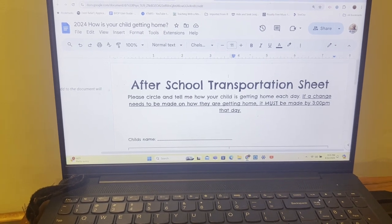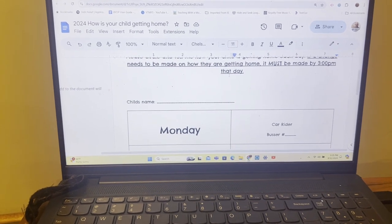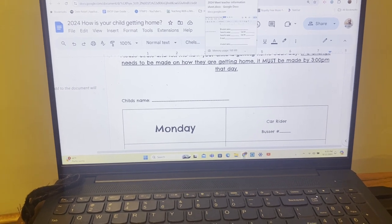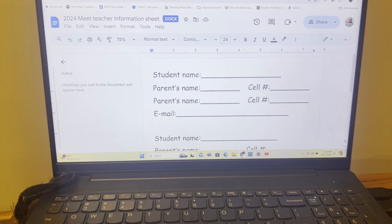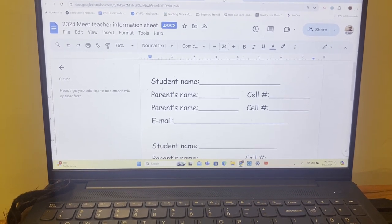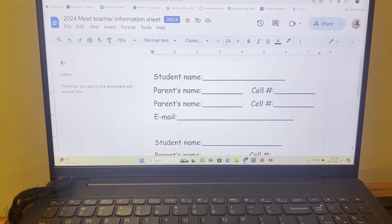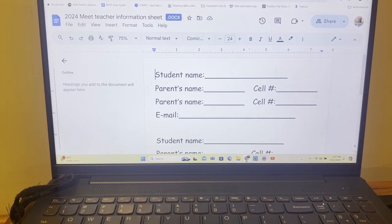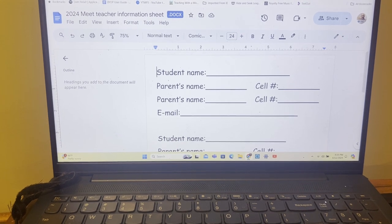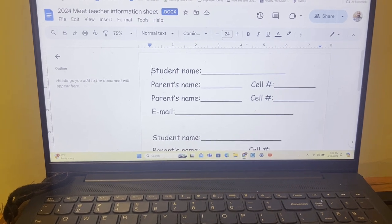for my records, a transportation sheet that parents fill out on how they're getting home, how their students are getting home, whether they're a car rider or a bus rider, and they write the number. And I know the office will give me some information about this, but I just like to have this type of information readily available right away, which is the name of the parents, their cell phone number, email, just so I can have it right away and know how to contact them as soon as possible.